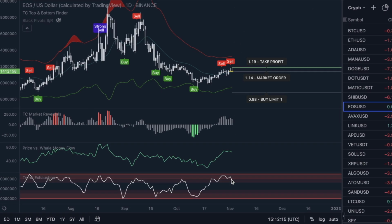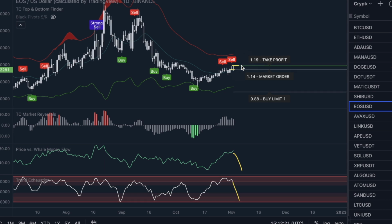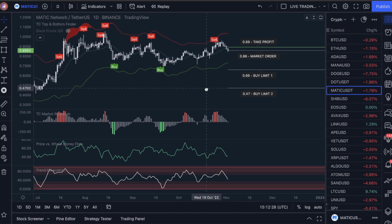One, because trend exhaustion is not in the bottom right section. Well money flow is not low. And your 4% take profit actually puts you a tad bit above structure resistance. That's why I'm showing you guys MATIC this morning: if you're going to take any trade, this is actually the most decent one.